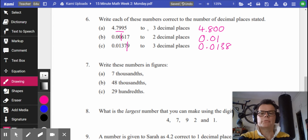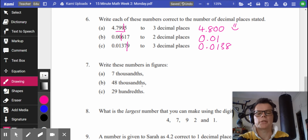Now I think the hardest one was the first part there, where you have to kind of take that 5 and round up the 9, round up the 7. So the trickiest one. If you got that one right, very well done. A bit tricky, that one.